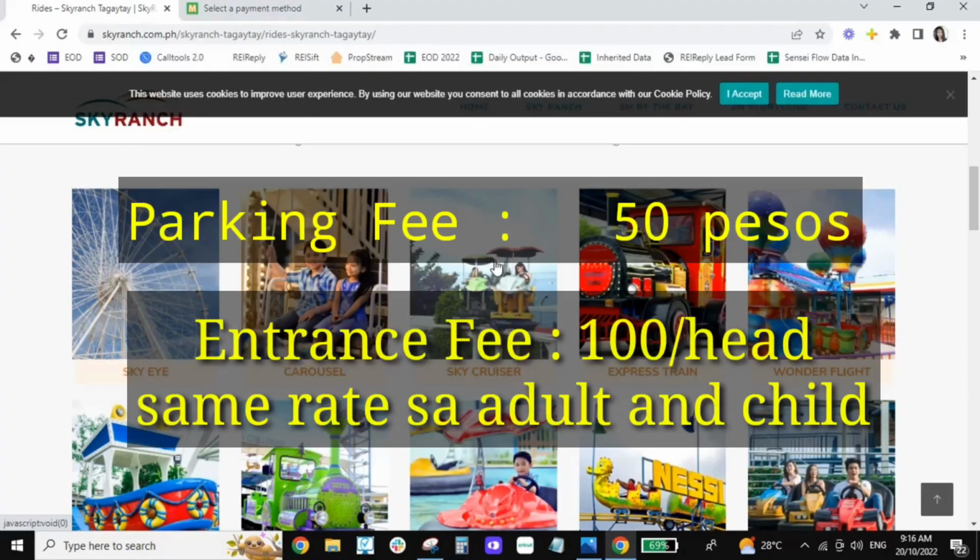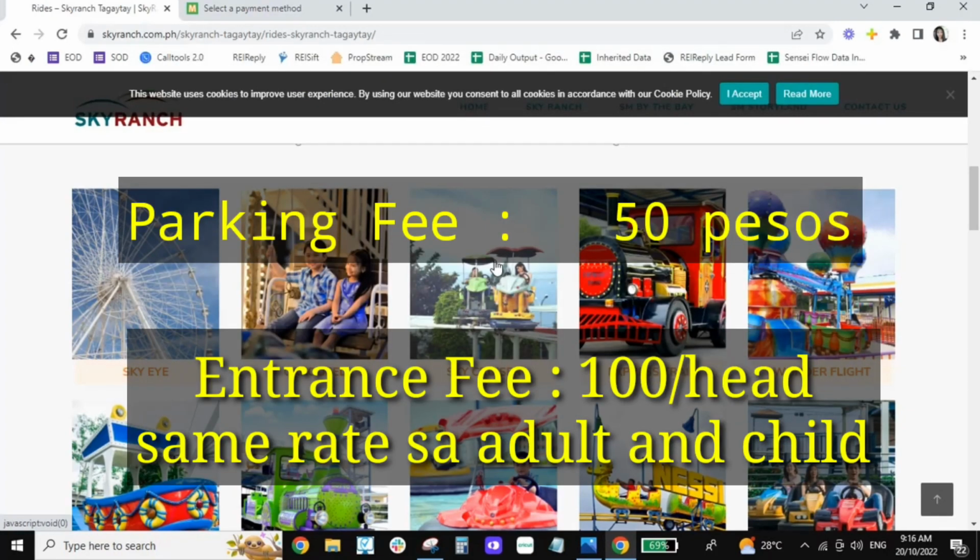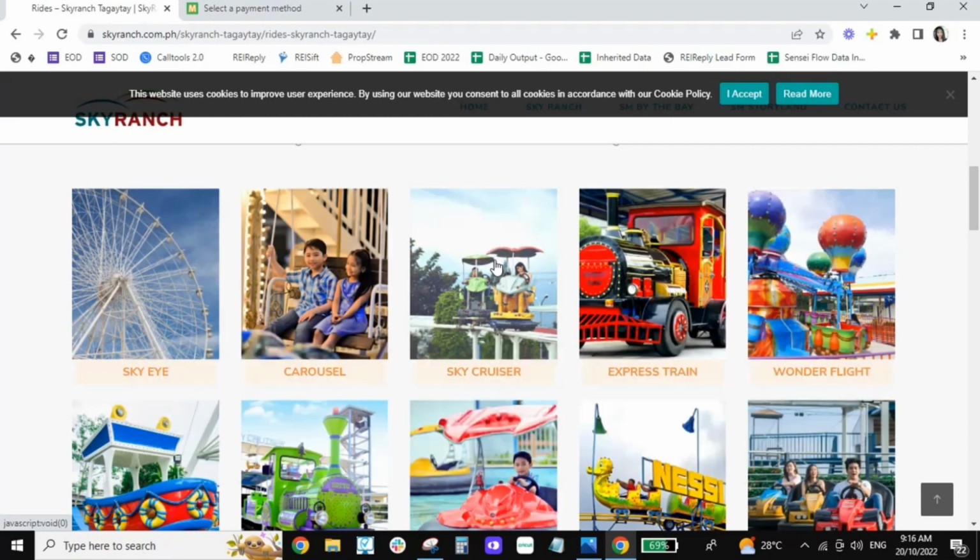So, bukod doon sa voucher, sa Ride All You Can voucher na binayaran nyo na, magbabayad pa ulit kayo ng entrance fee per person before kayo makapasok, which is 100 pesos yon. I'm not sure if that's the case for every day, pero pag weekends, which is nung nagpunta kami is Friday, so Friday, Saturday and Sunday, it's 100 per head bago kayo makapasok. So yun yung isa sa additional fee na babayaran nyo pa pagpasok nyo.